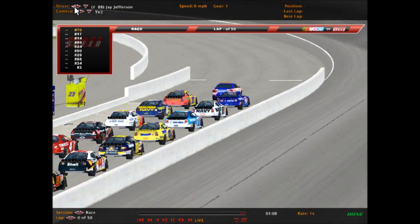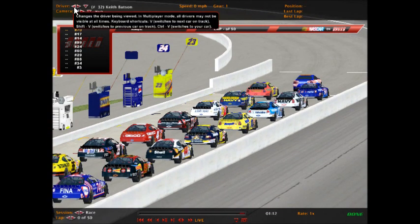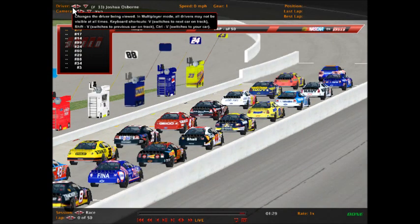Then row 3 will have a pair of Fords. It is Keith Batson in 32, the White Rain Ford. He's won in Atlanta before. Jessica Sheldon, on the other hand, still has Atlanta on her bucket list, a track she wants to win at. She's in the 17 Valvoline Ford. She starts alongside Shelton Valley, coming off of a third place run at Richmond, the last race in the tour.